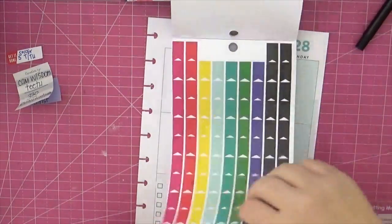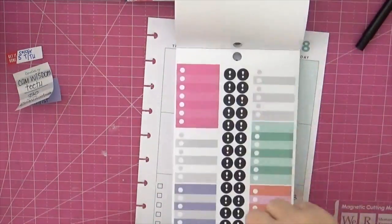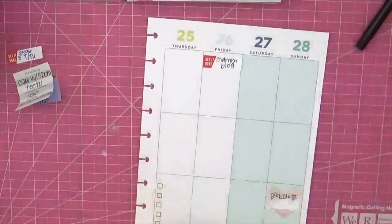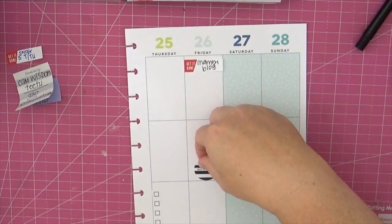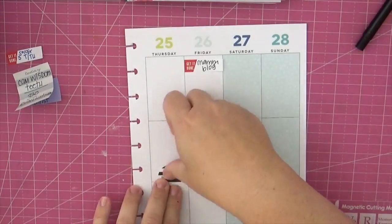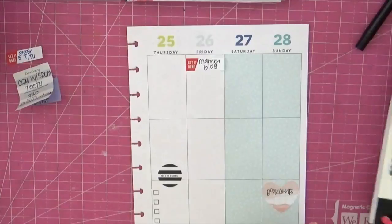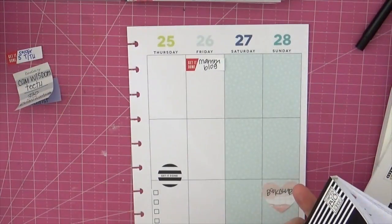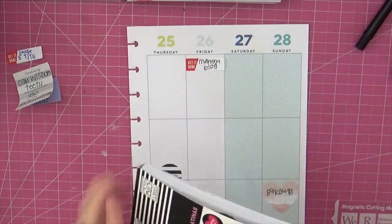So now, the good thing about a black and white themed week, which I had never thought about before, is there are so many options. It's awesome. Now, like right here, this super cute black and white striped, get it done sticker. I can use that as a header for a to-do list, which is so cool, and it's different, and it just looks great right there.